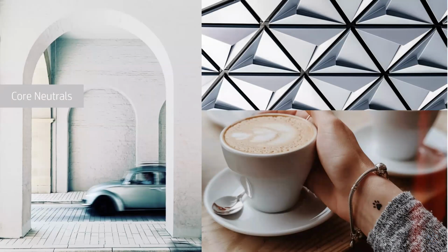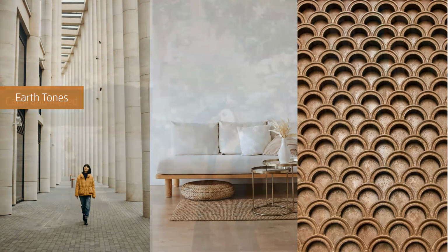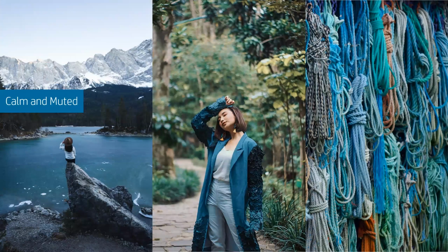Our HPID team is inspired by current trends in fashion, jewelry, furniture, home interiors, and architecture. We have our core neutrals that really dominate in the metal space and is one of the most popular hues for HP laptops. We also have our earth tones, which can provide a sense of comfort, which is especially beneficial during COVID. And then we have our calm and muted shades, which are fun, but also toned down enough to look professional.